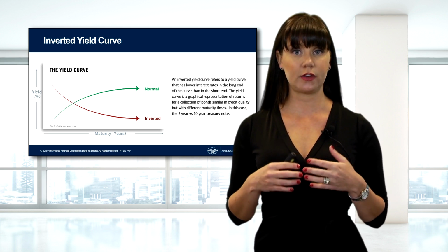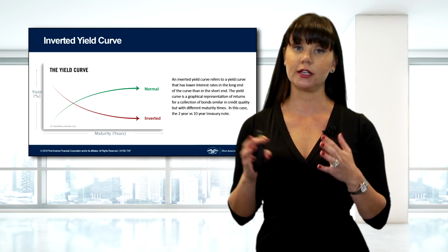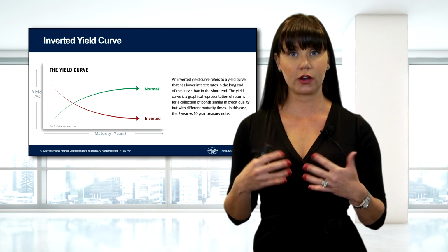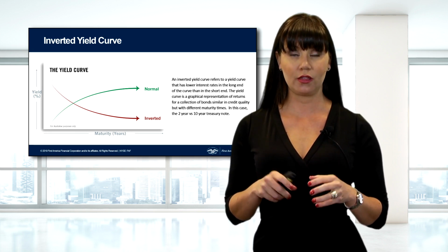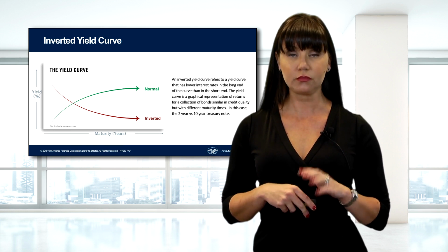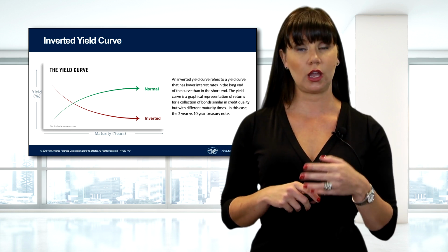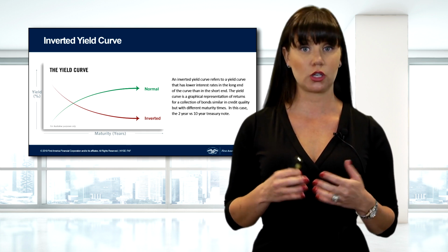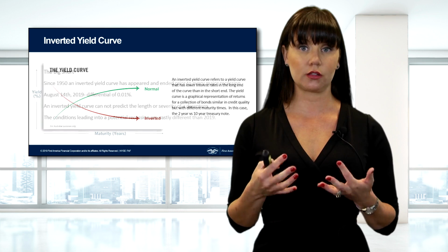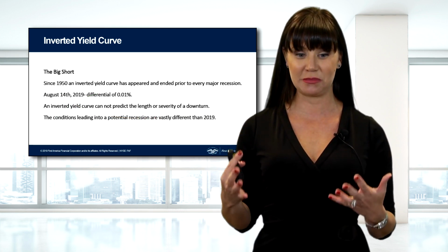And so what happens is investors get spooked when they're concerned about heading into a recession, and they start to move their assets from long-term investments to short-term investments so that they're able to recoup those funds and hope that they're not going to be going into a recession where they could lose a lot of money. Now, where this term came from was The Big Short, the movie that came out going over the Great Recession that we went through from 2008 to 2012. This was the primary indicator that the gentleman used to predict that forthcoming recession that everyone else seemed to miss.